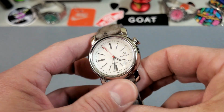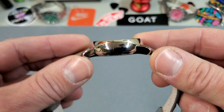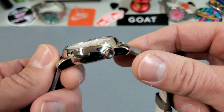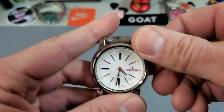So looking at this case, it's almost like a continuously curved, polished bowl. But if you picture the top of a wine glass, it's almost exactly this shape. Now on the other side, we have a kind of quirky 2 o'clock crown placement, but it is a nice, easy to use screw down crown.